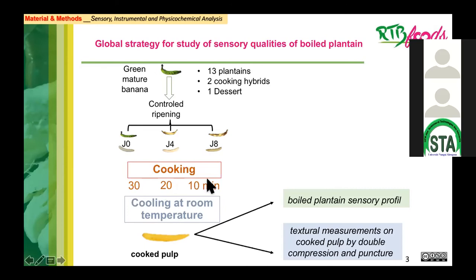Okay, if I got it well, Christophe, you can confirm that there were different cooking times for the different stages of maturity, of ripening. You didn't test three different cooking times for each stage of ripeness? Yes, for each stage of ripeness we have just one time of cooking. For green banana, it's 30 minutes. For fully ripe stage, 8 days, it's only 10 minutes. We adapt the time of cooking because if we had decided to cook only at 20 minutes, it's not enough for green banana, but it's too much for ripe banana.